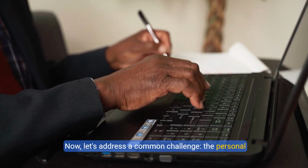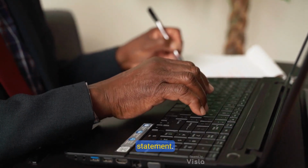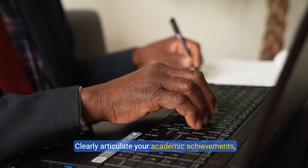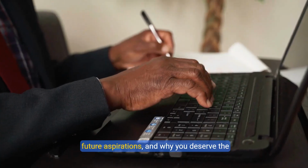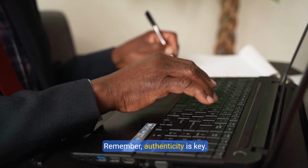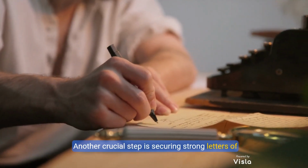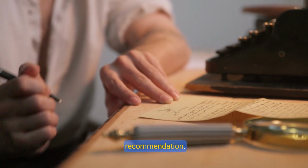Now, let's address a common challenge, the personal statement. This is your chance to shine. Clearly articulate your academic achievements, future aspirations, and why you deserve the scholarship. Remember, authenticity is key. Another crucial step is securing strong letters of recommendation.